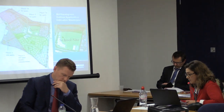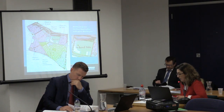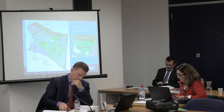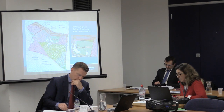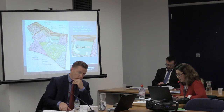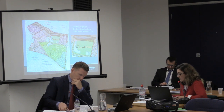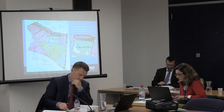The application site is located to the north of Wokingham, within the North Wokingham Strategic Development Location, and is the school and community centre phase of the Matthews Green Farm development. The above slide shows the overall indicative master plan for the whole of the development site, highlighting phases 1, 2A, 2B, and part of phase 3, which have already been granted reserved matters approvals. Phase 4 reserved matters application has been submitted and is currently under consideration.